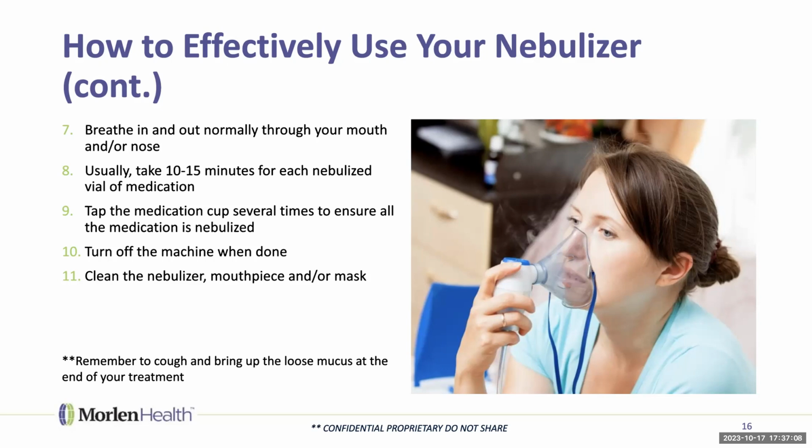I have also recommended if you have a mucus clearing device, try to use it before and after. You want to give the medicine the best opportunity it has to get to your lungs. There's no point in giving medication to mucus. It's not going to do anything for your mucus. You want to get to your airways.